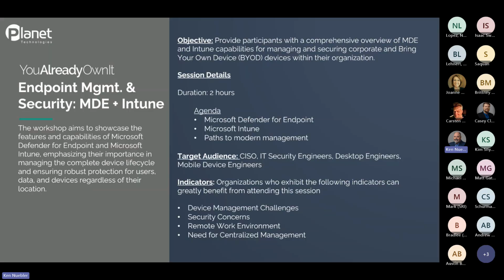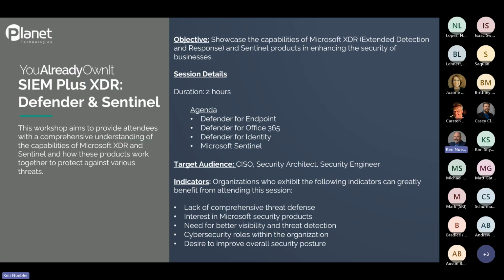There are two workshops I want to highlight. This one is somewhat related to today's topic: endpoint management and security, Microsoft Defender for Endpoint and Intune. If you're thinking about starting to use more of the capabilities in your licensing to manage your endpoints, this is a great way to get started. It's 2 hours, and we'll go over it. Karsten specifically does this topic.